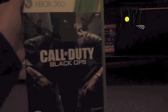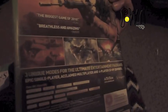The third game would definitely have to be Call of Duty Black Ops, because in its day it was just amazing. I used to play zombies on it every day. It wasn't really my strongest time for online multiplayer, but for zombies I was definitely a pro at it, and I just love those type of maps, not these really big ones that they have in this game now.